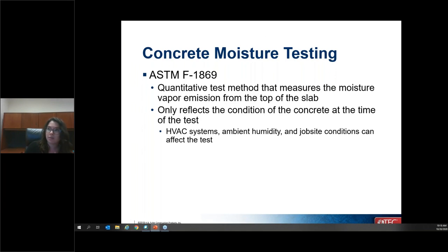So let's talk about another concrete moisture test, ASTM F1869. This is most commonly referred to as the calcium chloride test, right? This is going to be a quantitative test that determines the moisture vapor emissions, or MVER, coming out of the top of the slab. This is definitely tried and true. It's a more traditional method of measuring moisture, but it's important to note that it only reflects the condition of the concrete at the time of the test. That means that HVAC systems turning on and off, ambient humidity, and job site conditions all can affect this test.